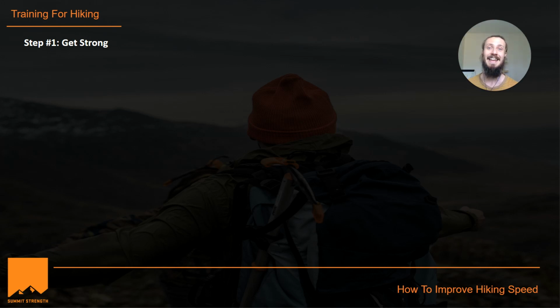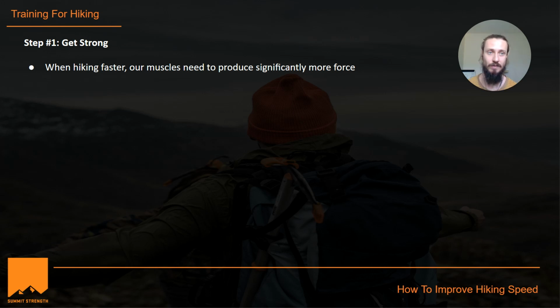Simplest place to start is get strong. When hiking faster, the muscles in our legs need to produce significantly more force. Every single step you take, you have to give a bit more oomph to propel us along on the trail. If we're using more and more force again and again and we're not prepared for this, this can lead to early fatigue because those muscles are doing more work than they're used to.